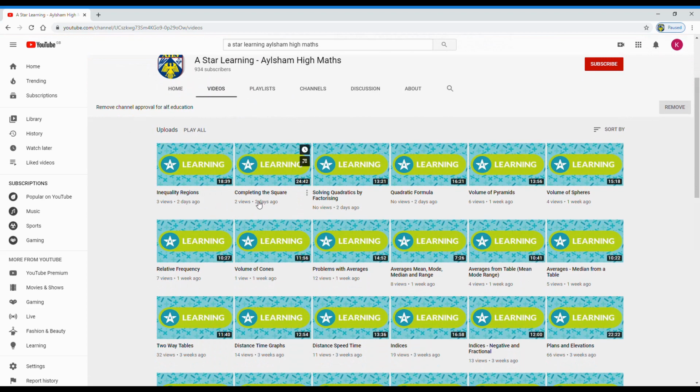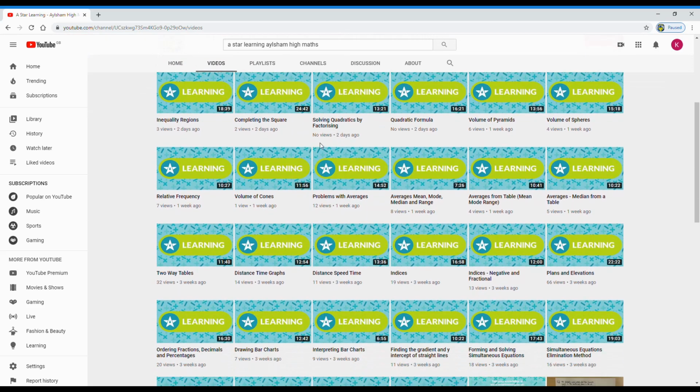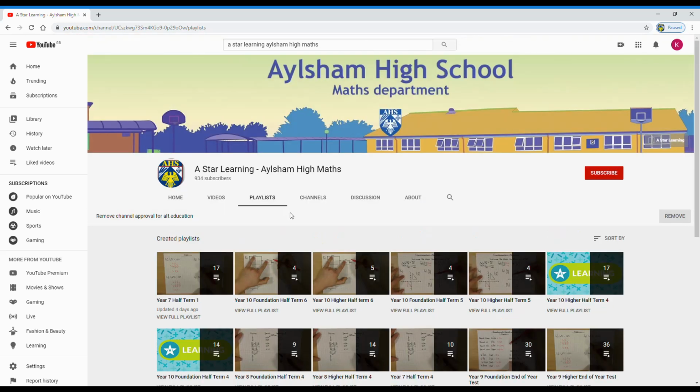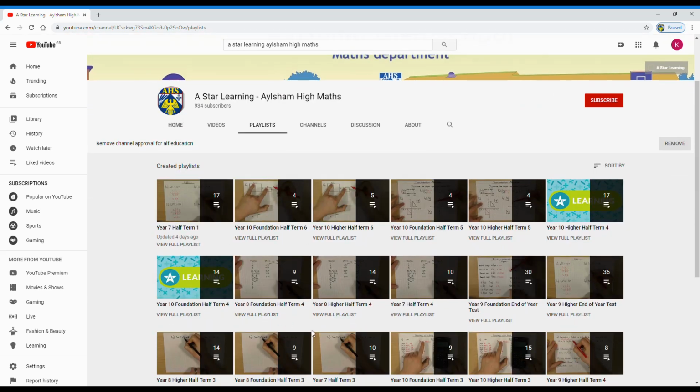So inequality regions, completing the square, solving quadratics. These are the quite obviously trickier topics that we would teach. To make it a bit easier on the students to find the videos that specifically they need to do, if you go into playlists, we've broken down each year group into half terms. And in each particular half term, we've only selected the videos that are relevant to them.